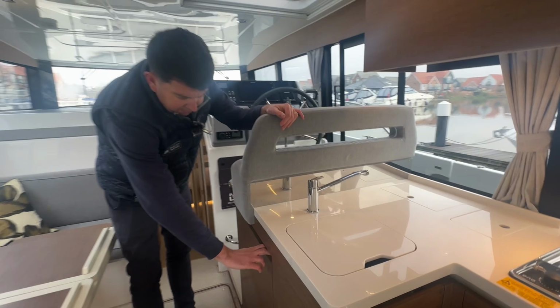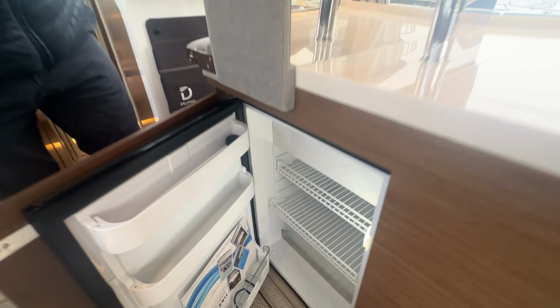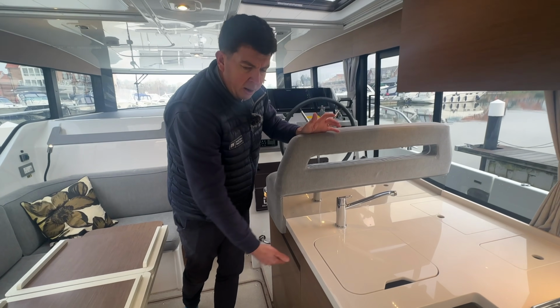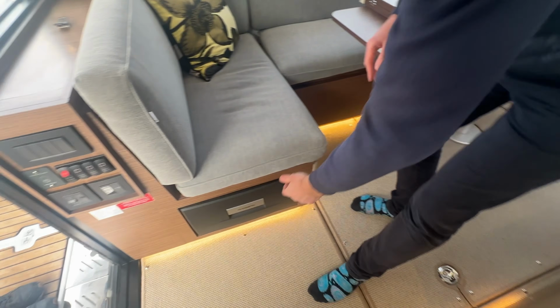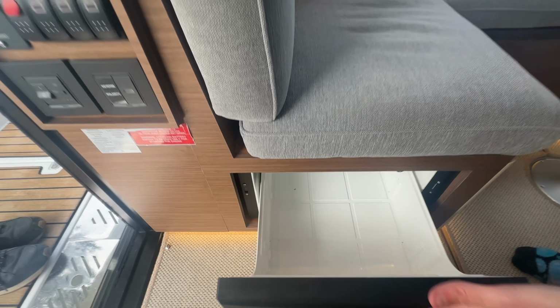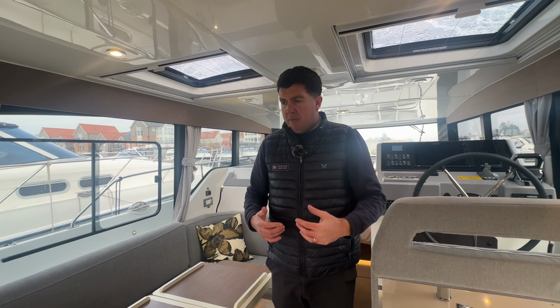Your main fridge is just here. Very good size, with a small freezer compartment in there as well. But also just beneath the aft saloon seating, you've got a drawer fridge in there as well, where you can chuck all your beers and bottles of wine. So as I say, if you're spending a week or two on the boat, it's nice, comfortable, you're not compromised in any respect.